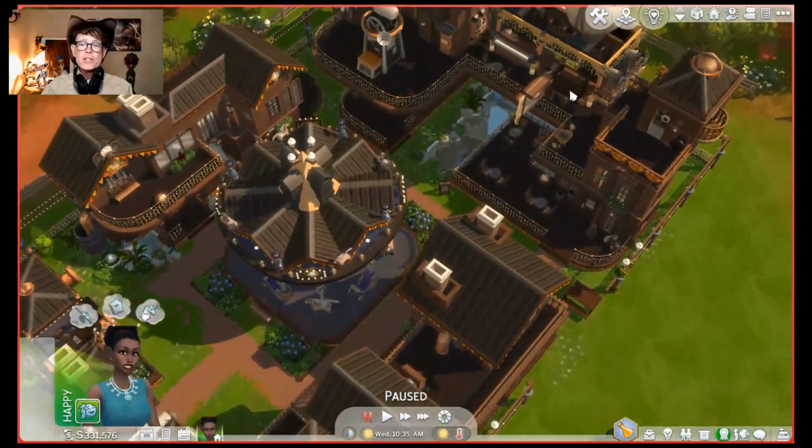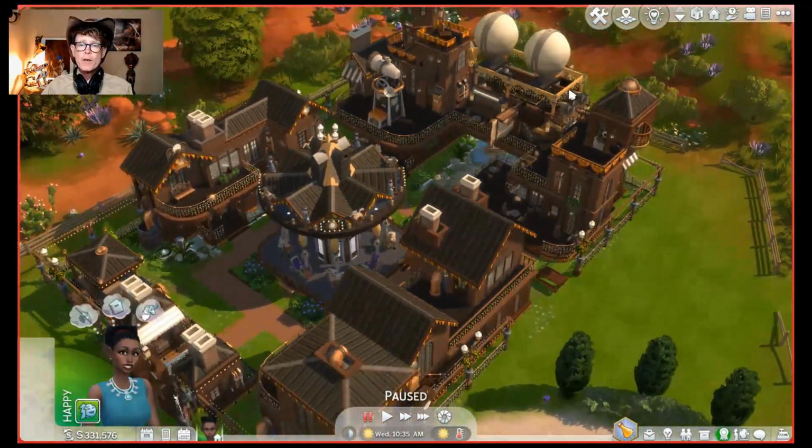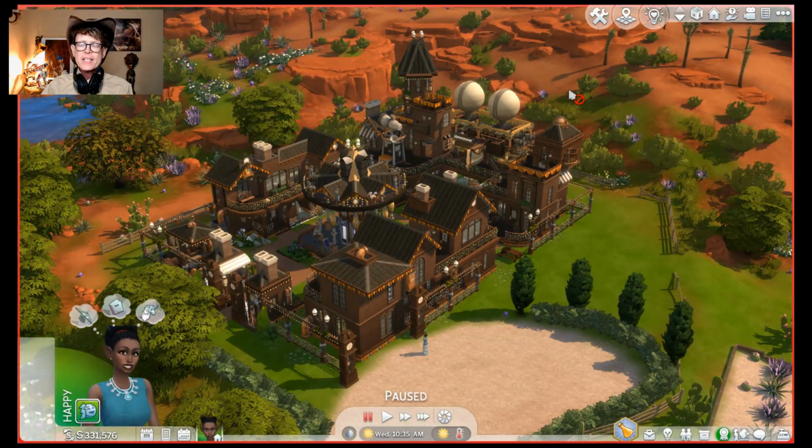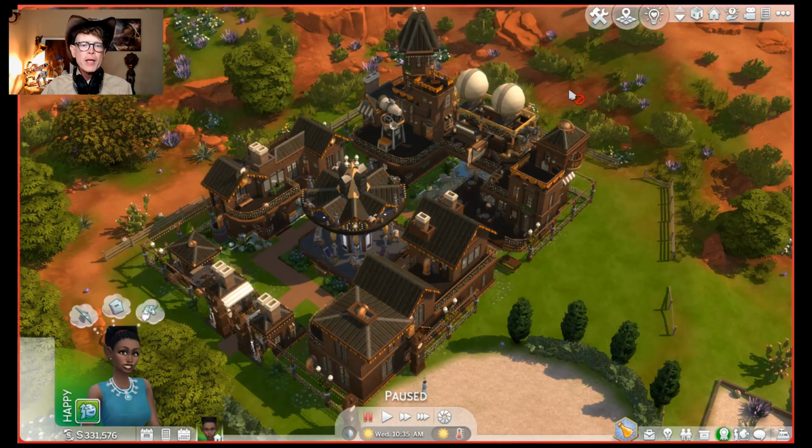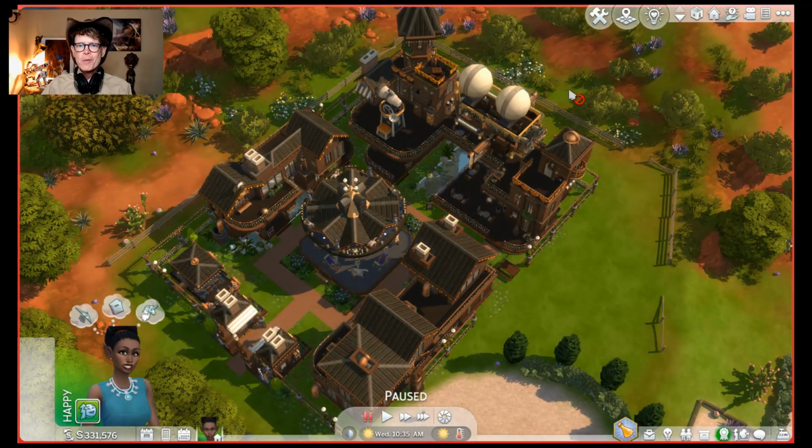This is going to be a good sized lot. There is a lot of stuff going on here. We've got a suitable sort of Victorian vibe. There's been a lot of steampunk builds with these fantasy saves. They're some of my favorites. I love steampunk. It'll be interesting to see how they pull off the theme park feel here.